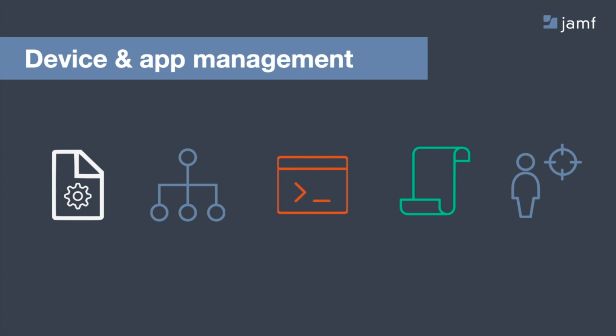As we discussed in the How Zero Touch Works section, you can also get any configuration profiles, policies, smart groups, or app setup so that each user has the correct settings and access to the right apps and resources for their role immediately once they log into their device for the first time.